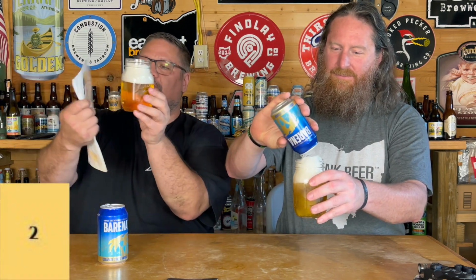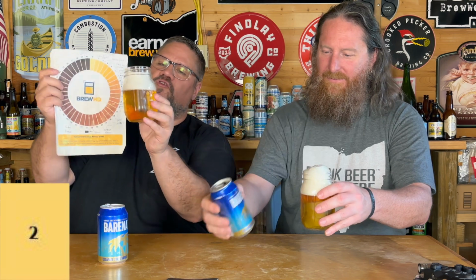So this is doing an interesting thing with the head that I noticed in another beer I did recently. The head's dissipating around the edge of the glass, but kind of staying up there in the center. Almost like a collapsing building. Color-wise, if we have our Brew HQ chart, it's got to be like a 2 or something. That's pale straw. Maybe a 2 or 3. Very pale straw color. Fair amount of carbonation. Ton of bubbles. Very fine. That's a heck of a lot of bubbles. Really fine bubbles, too.